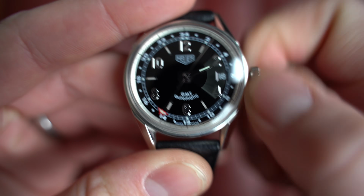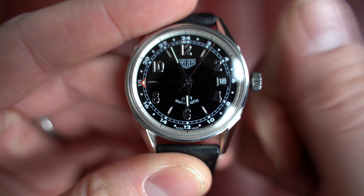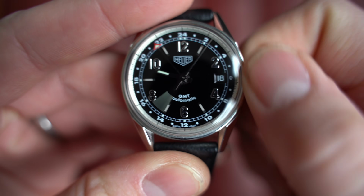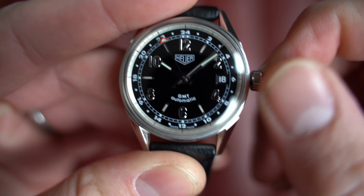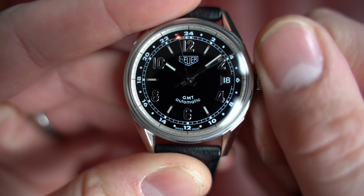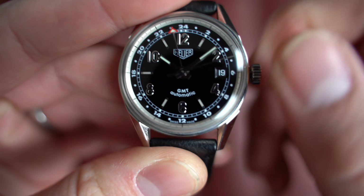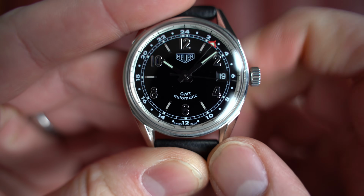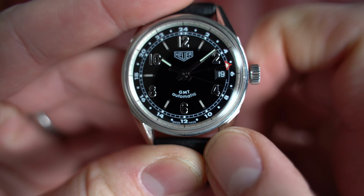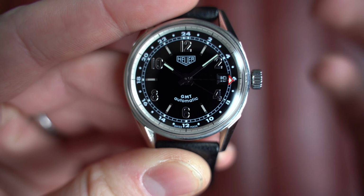So when you set it, you can see right now it's perfectly in sync. When you set the GMT, which by the way is in the second position, going one way changes the GMT, going the other way changes the date. When you change the GMT, you have to go, and let's try and do this in focus, you have to go slightly over where you want to be. So let me explain this.